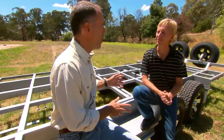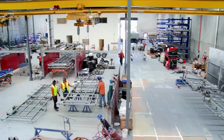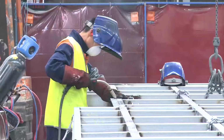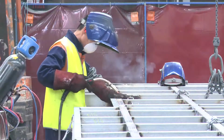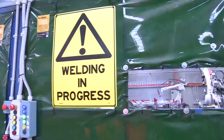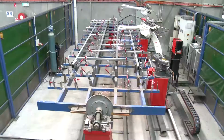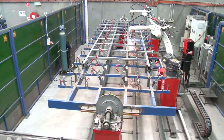Craig, could we possibly show everyone where they're built? I'd love to show you. We're at the Austrail state-of-the-art facility in Epping, Victoria, and we're going to see exactly what goes into producing a quality chassis for your van. From the robotically welded chassis through to the end result, everything is manufactured to exacting standards.